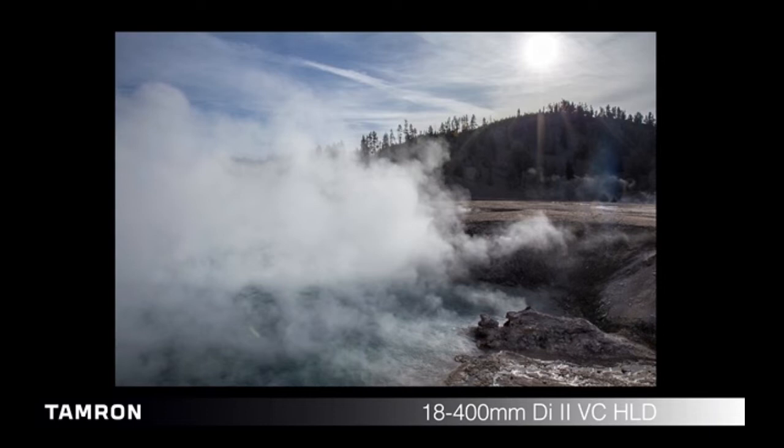This was taken at the turquoise pool. I do remember the morning being very, very cold. This is by the Grand Prismatic Springs. This is one of my favorite photos because I do like to underexpose. I like silhouettes. I like shooting towards the sun.